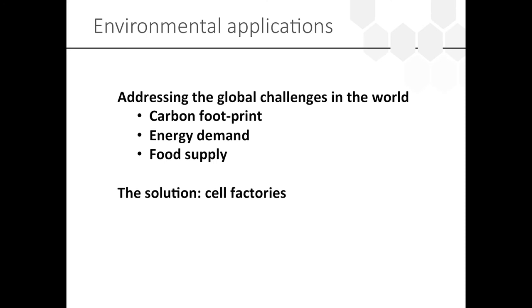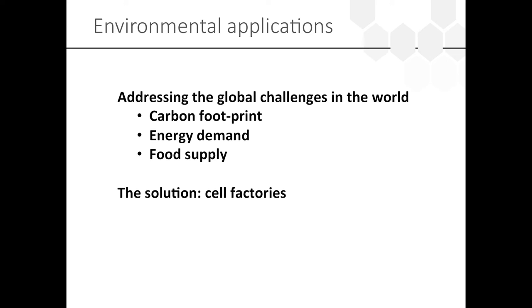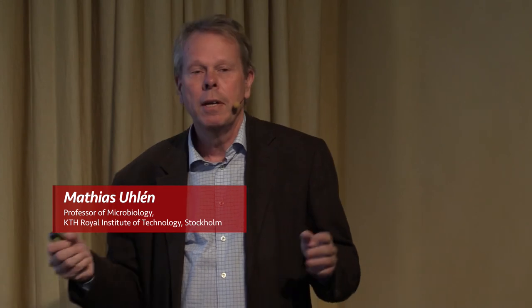Finally, I want to say a little bit about environmental applications, what Jens was talking about. I think it's important to point out that life science is really here to address some of the global challenges that we have in the world, such as the carbon footprint, the energy demand, food supply. And I think that Jens very elegantly told us the solution. It is cell factories and to use cells to produce the products for tomorrow.